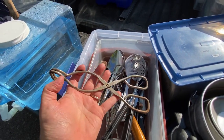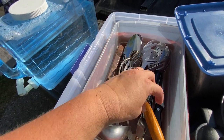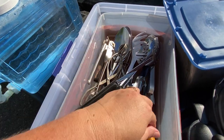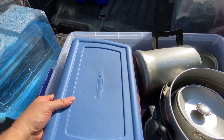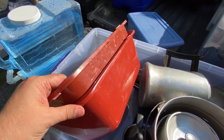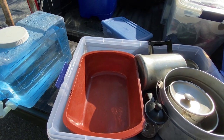This one is old, used to be mine when I was a child. It's funny, I can go through here and pick out the things from my parents' camping experience. We have a very sharp knife down in there. And underneath there, we have these two tubs. Now, I'll tell you where I got these from.